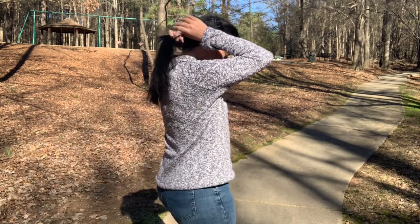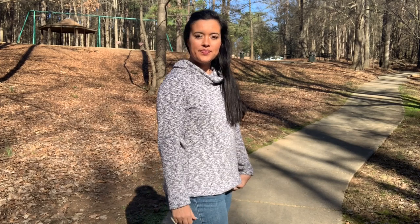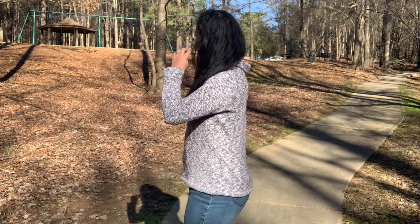2020 is definitely the year that I started diversifying my makes with more casual and less trendy garments, and this sweater is no exception. Sewing is sewing, and in the end, if you love what you made, who cares if it's the trendiest thing in the world? So, I hope you guys like my new sweater.